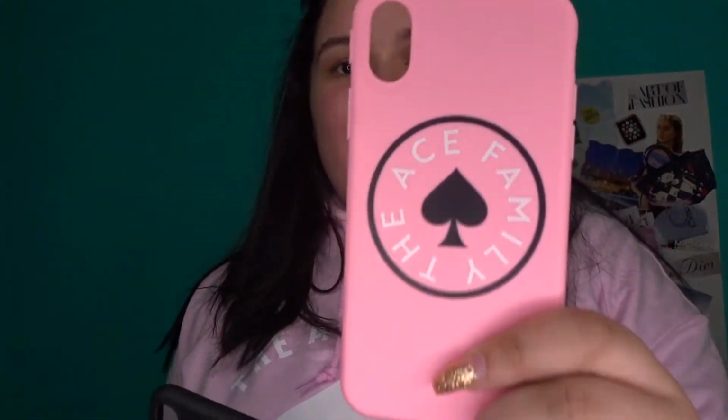Funny story with these two. I bought these that say the Ace Family, in pink and this one in black. Funny thing with this one, I bought it. I never used it because the next day, I decided to switch my phone. I'm just like, are you kidding me? So I use these as a decoration. So yeah, let me go change because it's getting really hot.